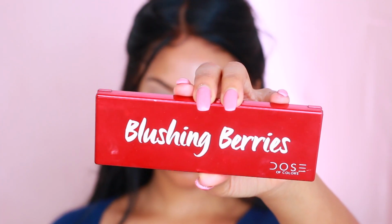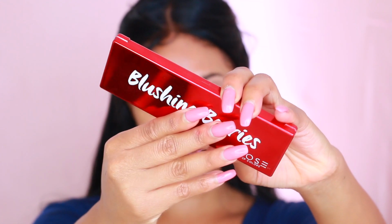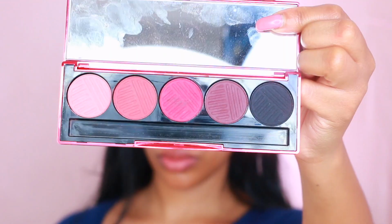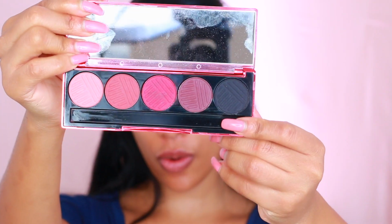So for my eyes today, I'm going to use the Dose of Colors Blush and Berries eyeshadow palette. I really love these. It comes with 5 eyeshadows. Of course, I have fingerprints all over this, and it's really nice berry tones.